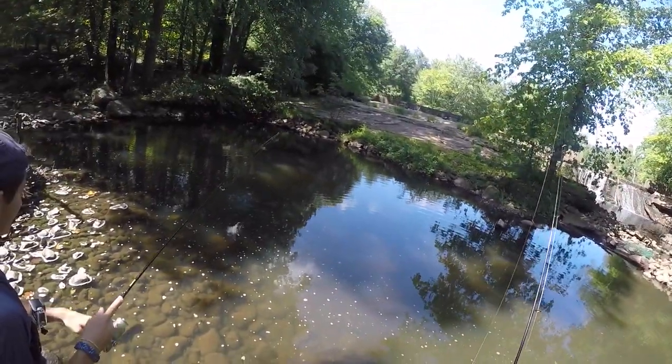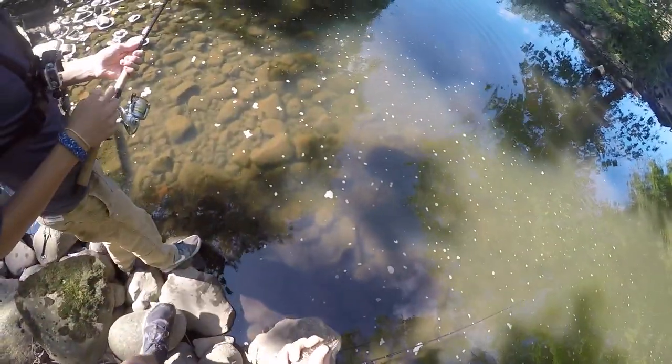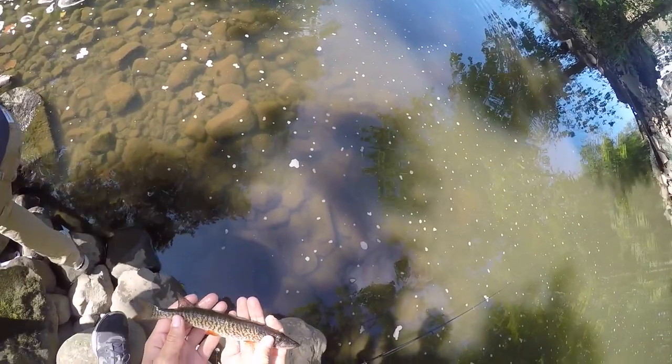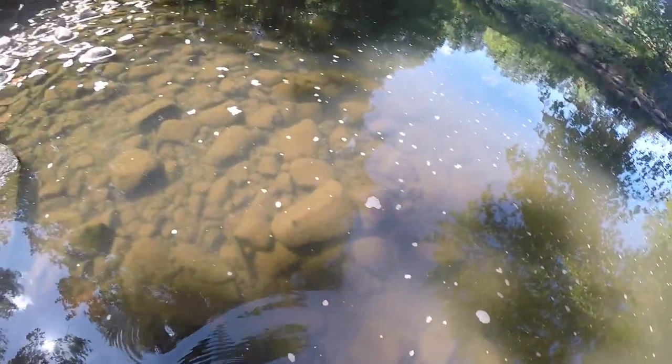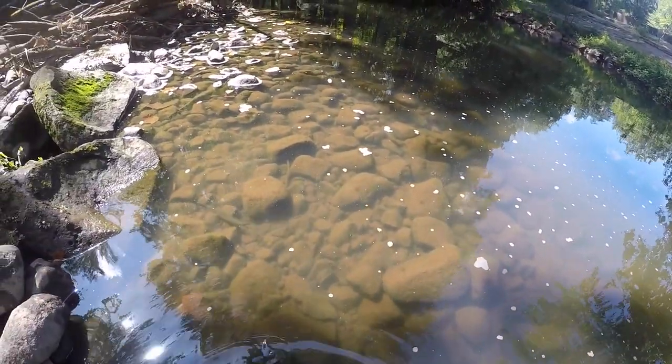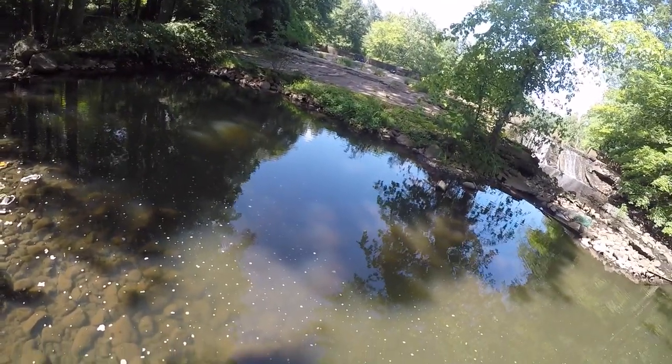I got one. There was a redfin, I swear to God. Here, get a picture of it with your phone. I left my phone up there. That might be the prettiest redfin I've ever caught. Look how perfect it is. Look at him take off like a little rocket. Oh, you're good there, buddy? Oh. And there he goes. This is the coolest thing ever.